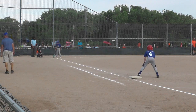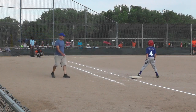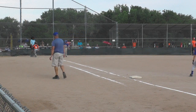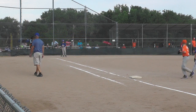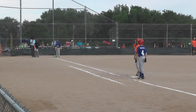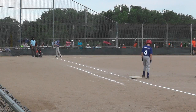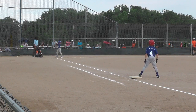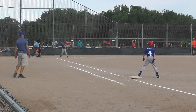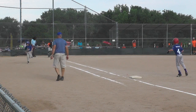So 2 balls, 2 strikes, no outs, bases loaded in the bottom of the second. And that's going to be short hopped, and so that'll bring the count to full. So we'll see in between innings, it seems like the pitcher's mound is a little deep. So if that's really the case, and nice cut, good pitch, that's going to be the first out.